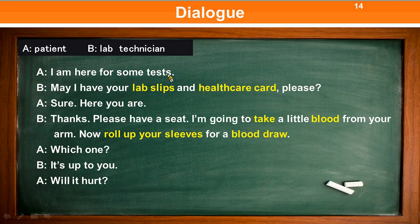I'm here for some tests. May I have your lab slips and healthcare card, please? Sure, here you are. Thanks. Please have a seat. I'm going to take a little blood from your arm. Now, roll up your sleeves for a blood draw. Which one? It's up to you. Will it hurt?